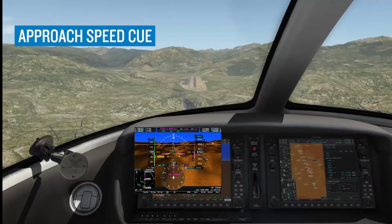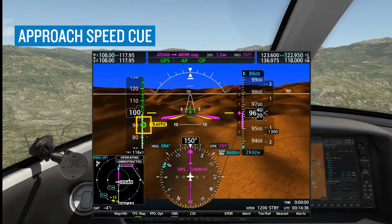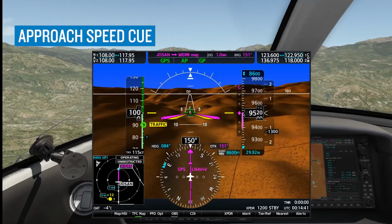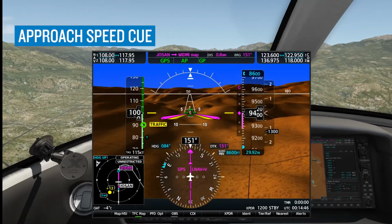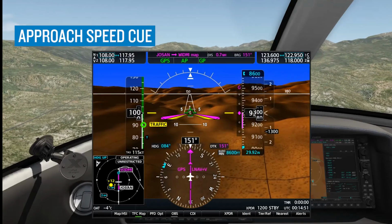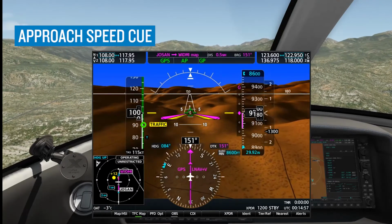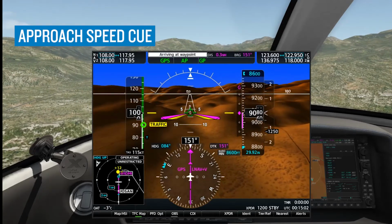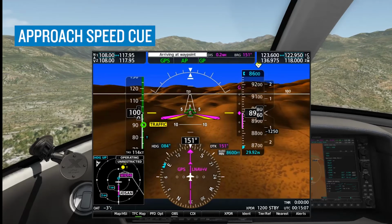The approach speed cue is a green circle that appears on the airspeed tape at a point indicating approximately 1.3 times the stall speed, making it an approximate indication of VREF. This indication is derived from data supplied by the angle of attack sensor, and the indication is dynamic, so that it will move on the speed tape as the aircraft is reconfigured for landing. Most operators will designate a speed above this cue to maintain during final approach, such as speed cue plus 10, and then slow to the cue as the aircraft crosses the threshold. You'll find the approach speed cue on select avionics platforms.